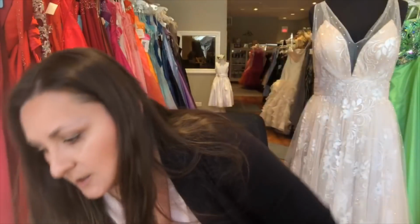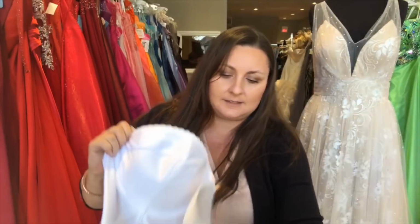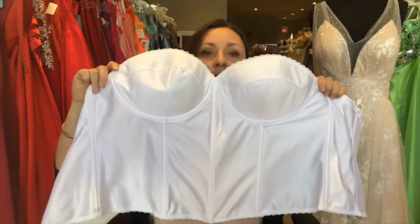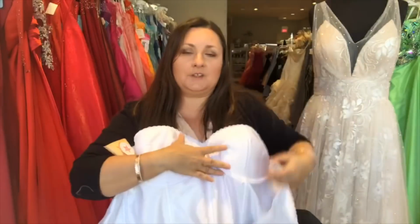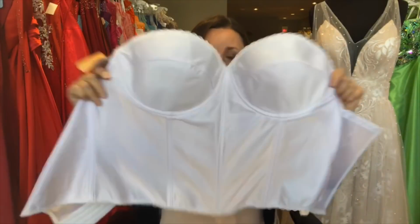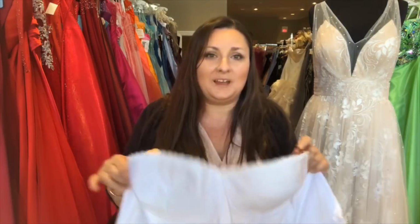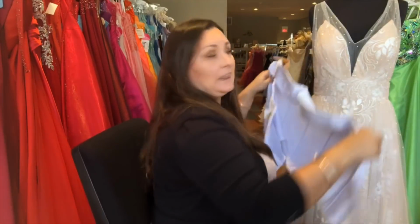So this is the smaller size. This is the larger size. This one goes up to an F size. It also has boning in it. Now the bones are built differently. This is a heavier bone. It's got less of them because you don't need as many because of how it's wired, but it is a great bra. And it comes down lower over your hips, so you don't cupcake out, no muffin top as they call it, because it'll all be held in. So it would be worn like this.